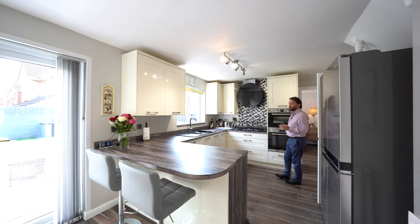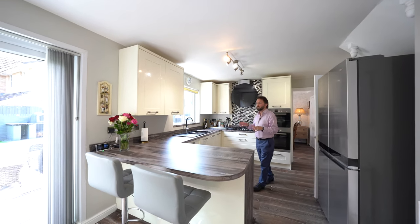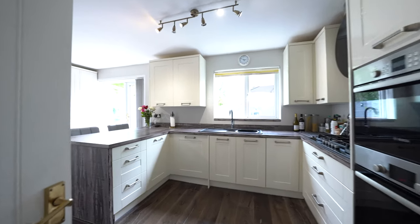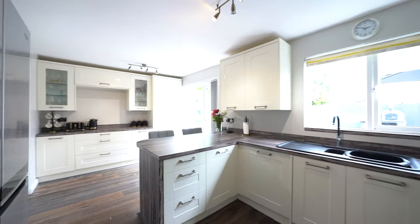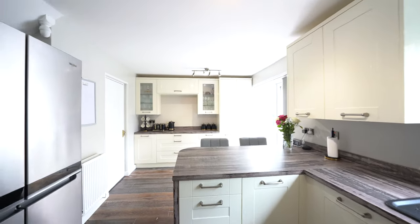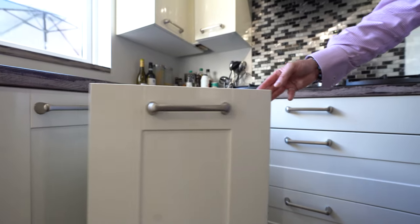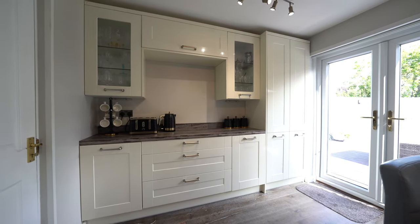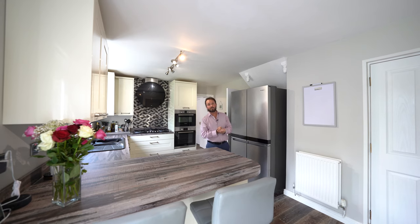To the rear of the property and overlooking the garden is this beautiful kitchen, which has been extended by the current owners. Originally a kitchen and utility room, they took the wall down and extended to give you one big kitchen breakfast room filled with integrated appliances, as well as a breakfast bar and a door through to the garage.